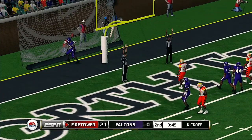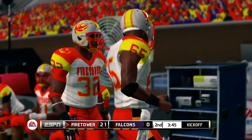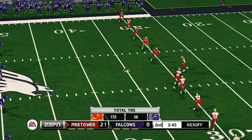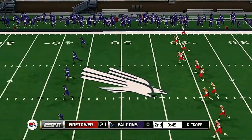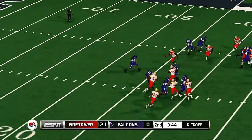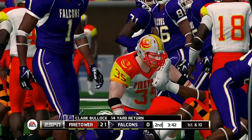On the extra point. A nice 7-play, 70-yard drive, and they come away with a touchdown. Boy, this offense right now is just being physical, really controlling the line of scrimmage, and it's opening up some nice big lanes for the running backs. And it looks like they're ready for the kickoff. Mullen takes it at the 12. He's taken down at the 26.